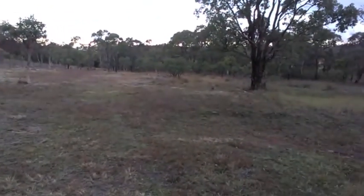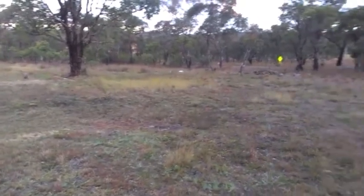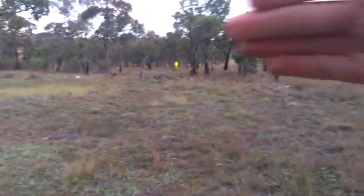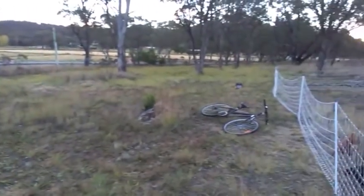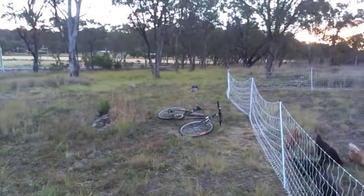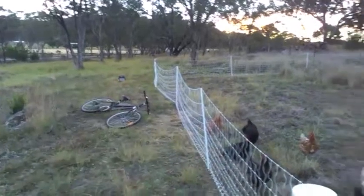So we've got this kind of paddock out the front here. This is the road, Sugarloaf Road here. So I'm doing that same thing with the chickens and the goats. The goats are on tether all over here.